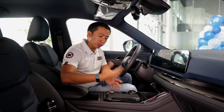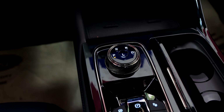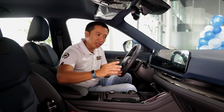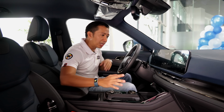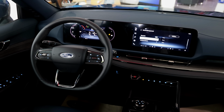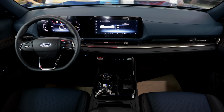And of course, we don't have a gear shifter anymore because this next gen Territory now comes with a rotary knob for shifting gears. We also have active park assist here, pretty similar to the one found in the previous gen Territory. Now, as for the cabin materials here, well, dude, it is still wrapped in stitched soft leather for your dashboard, and we still have the same engineered wood found in the previous gen Territory.